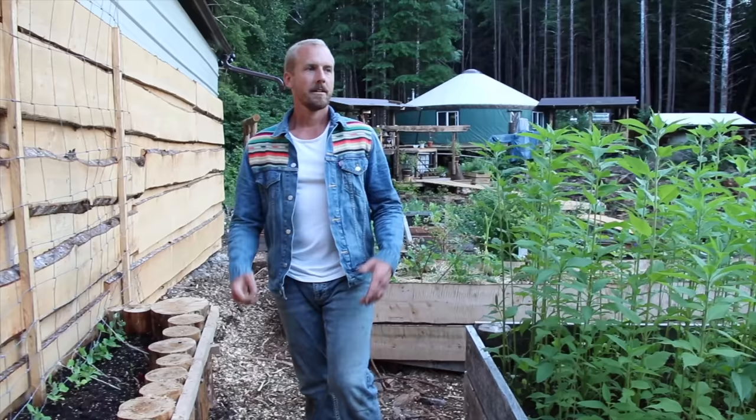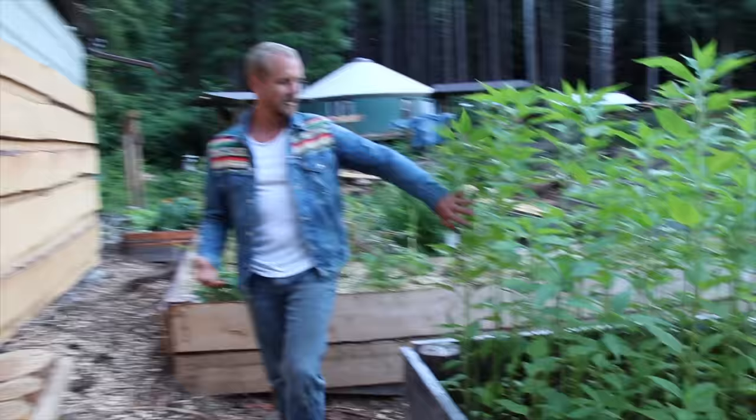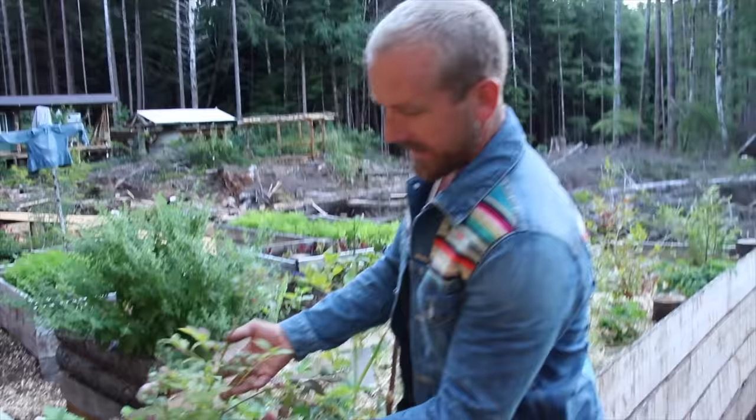And then if we come this way, we've got the Jerusalem artichokes, different colors, purple and white, or sunchokes, or people in this area call them artichokes. And we've got blueberries going, so this guy's starting to ripen now.